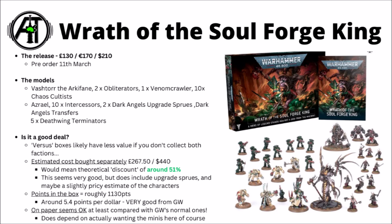Putting it all together though, how much of a good deal is this box set looking for the price that Games Workshop charges for it? First up, I would certainly bear in mind that if you're not able to either use both halves of the box set, or you don't have someone to split it with or resell it, it is likely to have a fair bit less value to you. There's maybe not too much value to be had in big discounts if you're just buying a bunch of miniatures that you wouldn't have ever bought anyway.